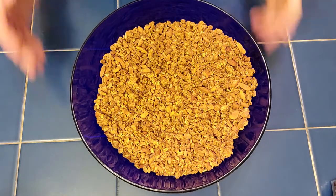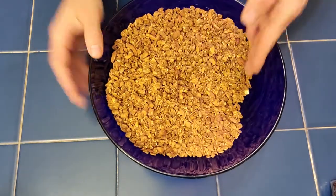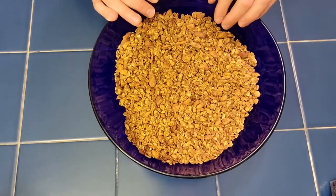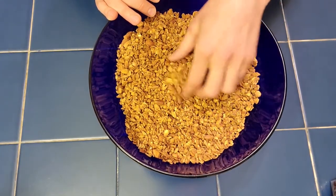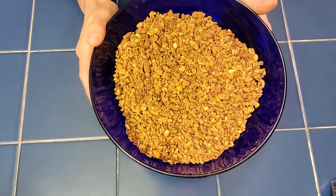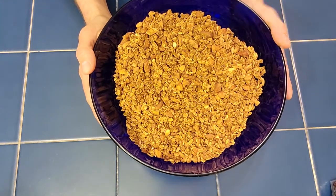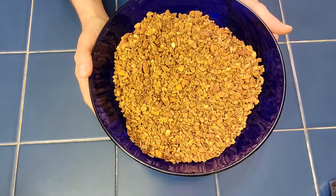So here we've got our cooked granola. As you can see, it's a really nice, beautiful golden brown color. You don't want to go any darker than this because if you do, it'll start to taste burnt. But here the nuts are going to be nice and crispy and roasted and crunchy, and this is going to be a really delicious granola. You want to give it a little bit of time to cool after it comes out of the oven before you eat your parfait, because if you put the hot granola onto the yogurt, it's going to melt it and it's going to be a little bit weird.